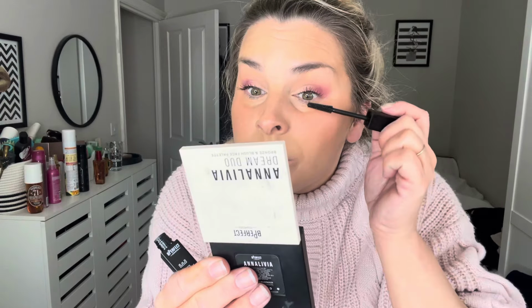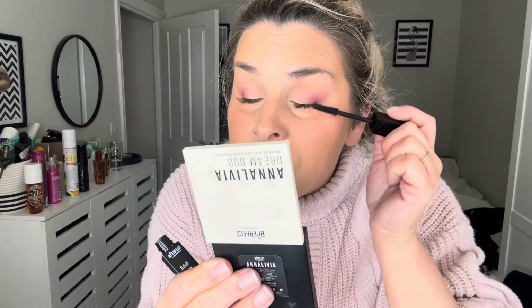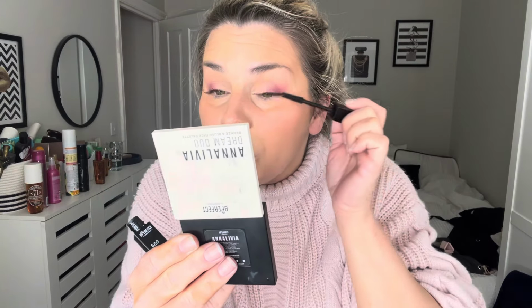There we go. Lovely. Get some nice lip colour on. I've got one coming up for you. It's lovely. Really like this mascara. I love the way it just gives us length and separates. It's not like some of them that are clumpy. I might actually let this rest and then put another coat on.